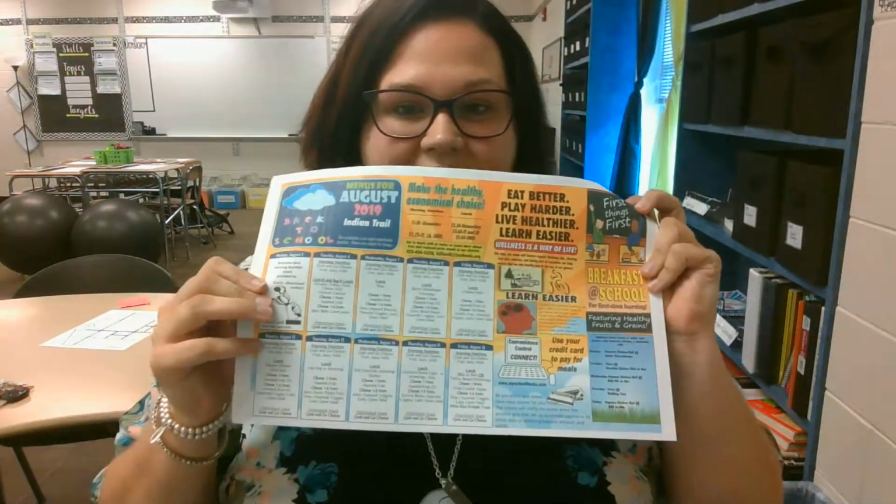Then you have this large packet, which of course has the menu, but inside this packet is forms that talk about the free and reduced lunch program. And if you are new to Johnson City Schools, this might be something to look through. And I would definitely, if you've already been part of this program, make sure that you are following up to see that the information is accurate and that your child is still receiving what they're supposed to receive. But another optional form, doesn't have to be returned.